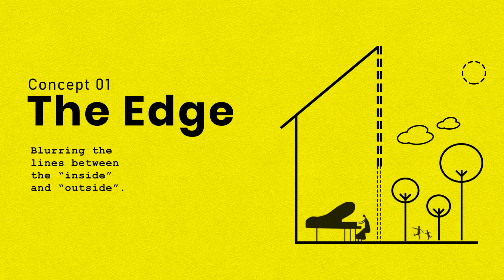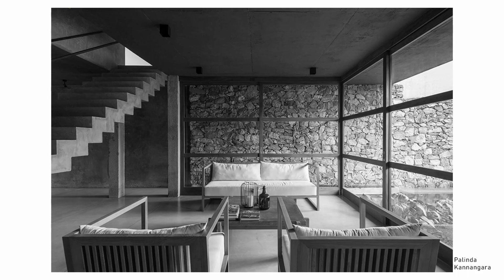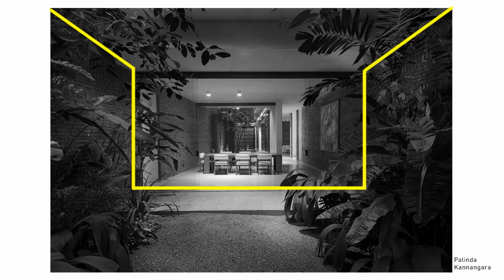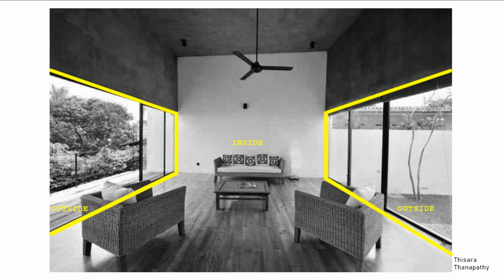The first concept is that of the edge. The edge of the built form attempts to blur the lines between the inside and the outside. There is as much importance given to the landscape and the environment, and what is present outside the house, as to what is present inside the house. The edge is carefully articulated by use of semi-open spaces, or verandas which overlook ponds, pools, gardens, or the wilderness.